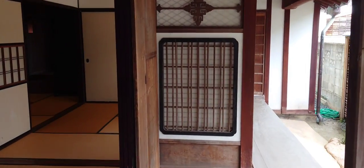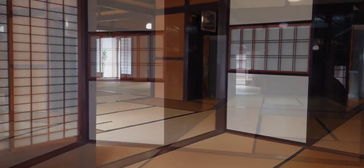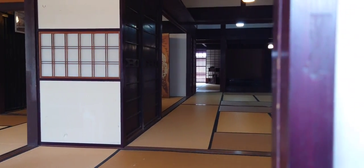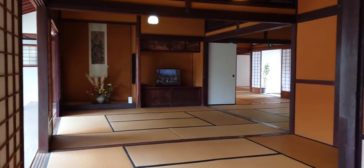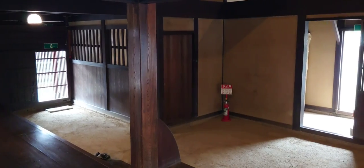Straight ahead is the butsuma, the family's Buddhist altar. Moving on, let's tour the kitchen.